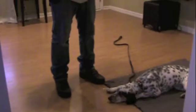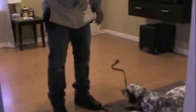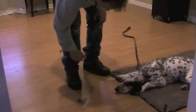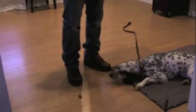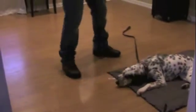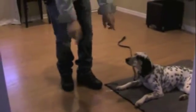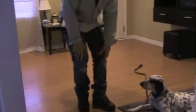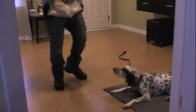Nope. This is a huge lesson for her. Down. So she's waiting for me. Good. And I give it to her. That's the lesson. Now, the one reason you start off putting the food a couple feet away is that when you stand up and she goes for it, you need to block it with your foot and say no, because you may not be able to bend over and pick it up fast enough.